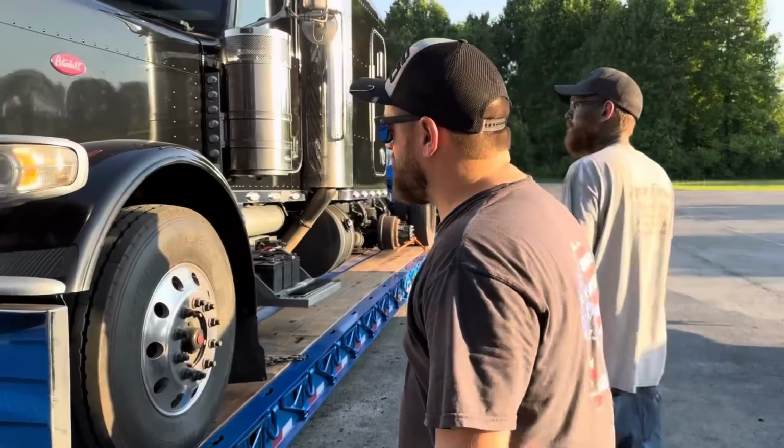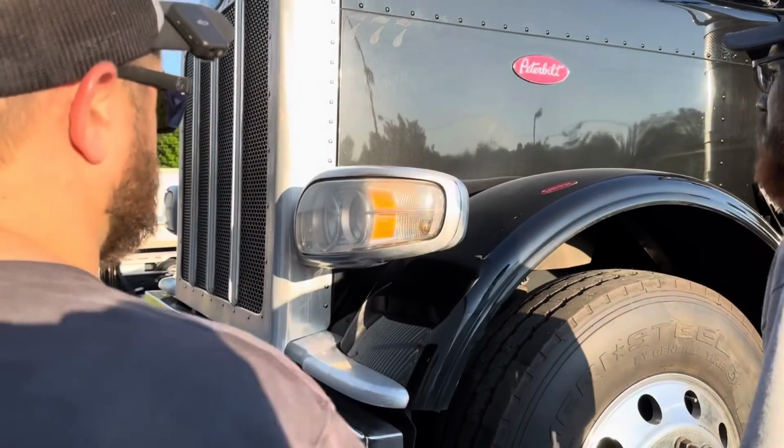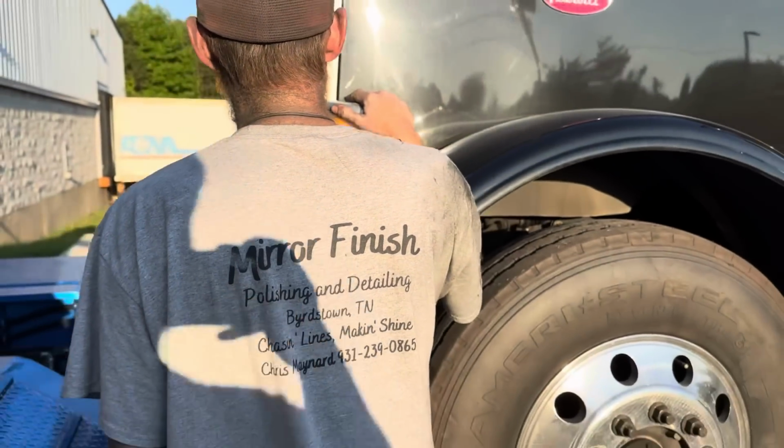We need to do the grill, these front fender mounts. I guess we'll go ahead and do the headlights. We take them off? Probably should take them off. Give you a cleaner look.